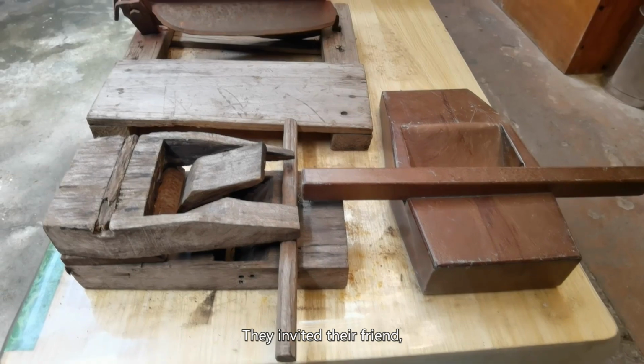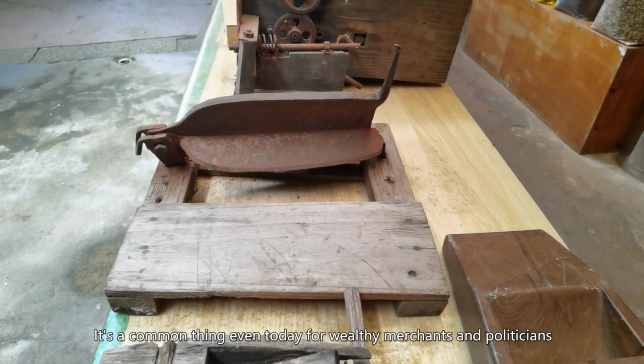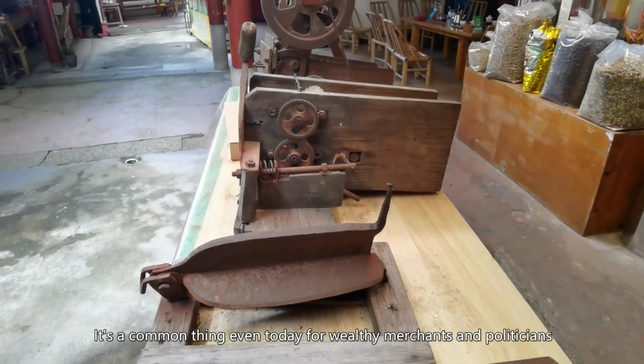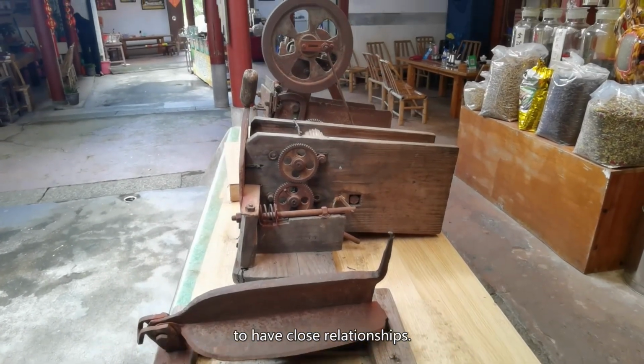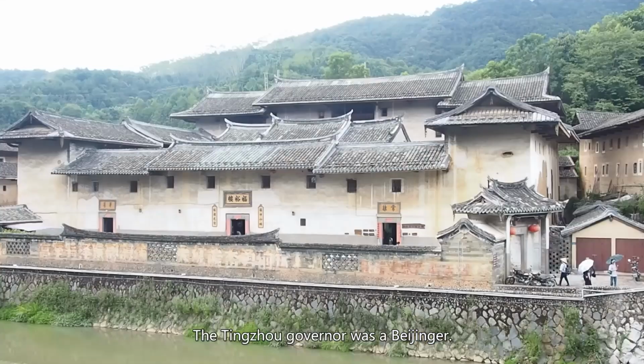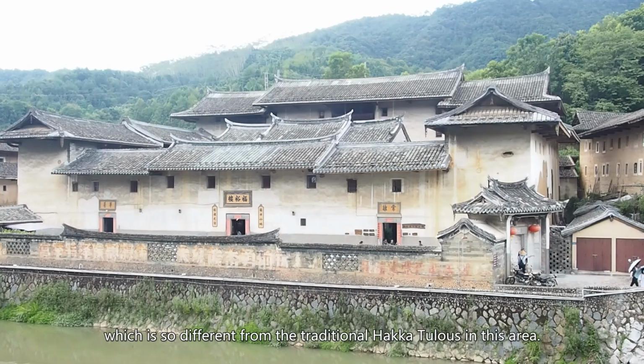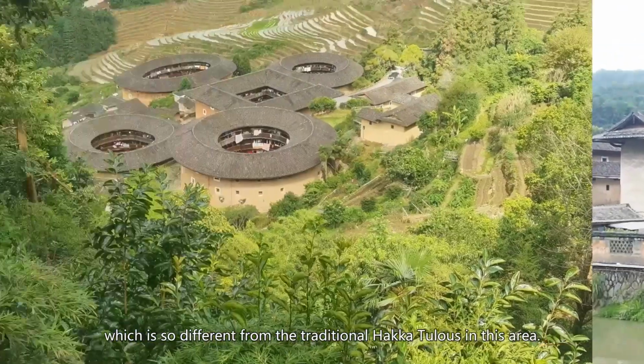They invited their friend, the governor of Tingzhou, to design the house for them. It's a common thing even today for wealthy merchants and politicians to have close relationships. The Tingzhou governor was a Beijinger. He designed the Tulou with his hometown style, which is so different from the traditional Hakka Tulous in this area.